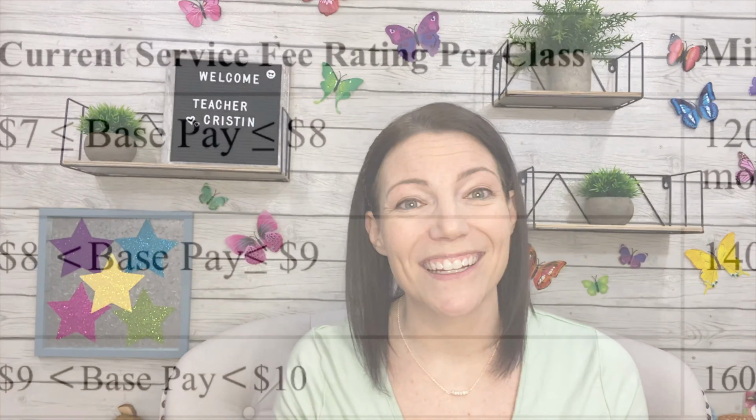And finally, if you are anywhere from $9 to $10 an hour for your base pay right now, you need to hit 160 points to be eligible for a service fee adjustment under the new guidelines. Again, no class stipulations fall with this one either, but you have to hit that 160 points to be eligible for a service fee adjustment under these new guidelines. So I have another chart that you can take a look at that will show you a visual of what I just broke down for you. So let's take a look.